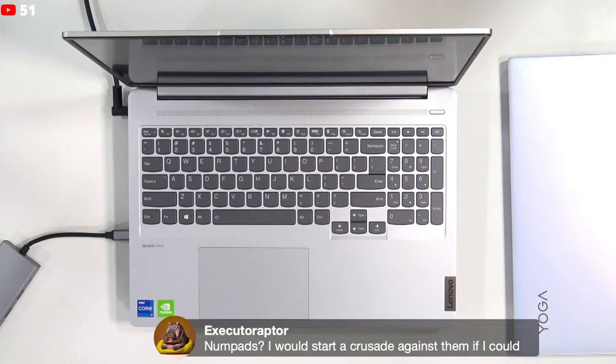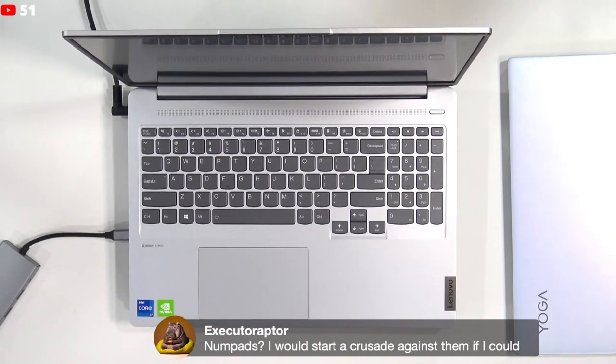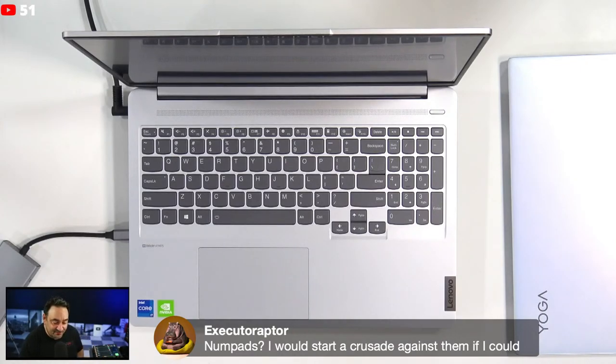All right. Numpads. I would start a crusade against them if I could. Yes, I understand that. I'm ambivalent towards it. I don't have one preference or the other.